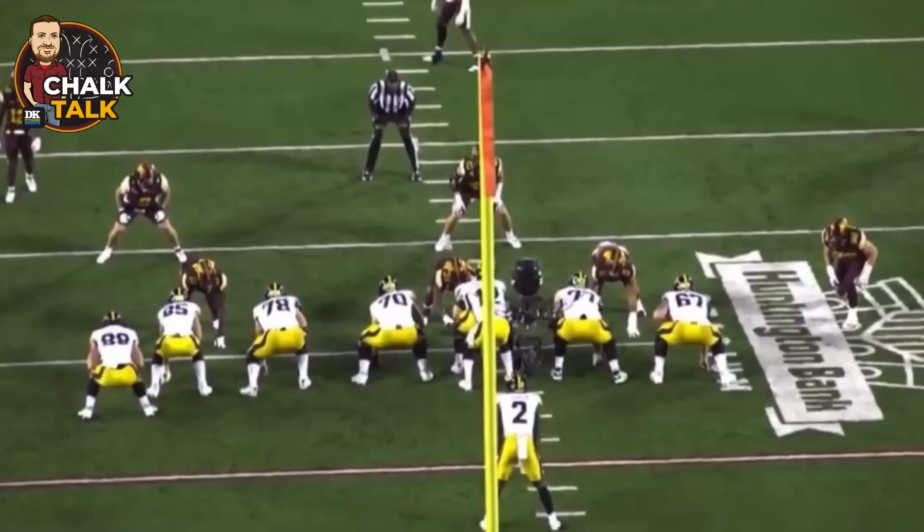The NFL Draft is now in the rearview mirror. We know who the Steelers have chosen. We already did a Chalk Talk on Derek Harmon, the Steelers' first-round pick. They didn't have a second-round pick because they traded it to get DK Metcalf from the Seahawks. Good use of a draft pick.